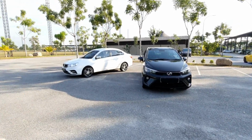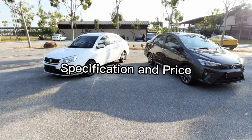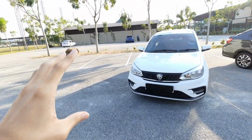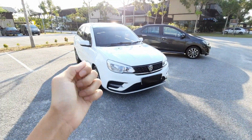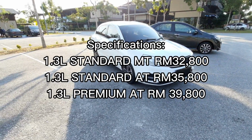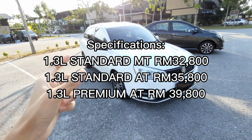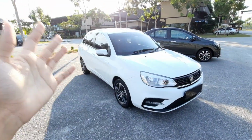Before we start anything, we need to talk about the specifications of both cars in Malaysia. For the Proton Saga, you are offered three variants only. It's a 1.3 liter standard manual. Then moving to the middle spec, we have the 1.3 liter standard automatic. And this top of the range 1.3 liter Premium.